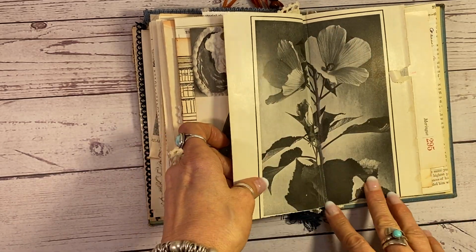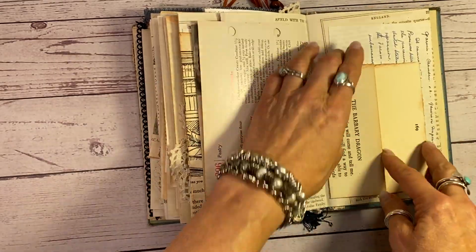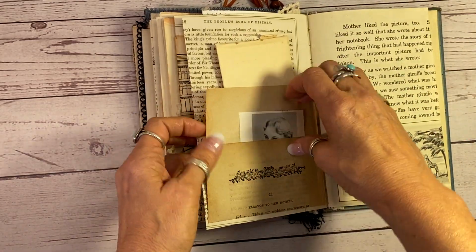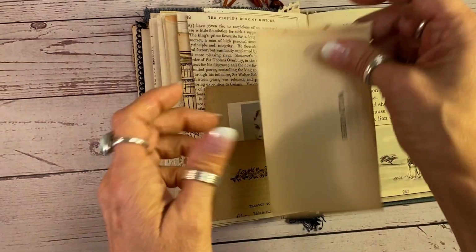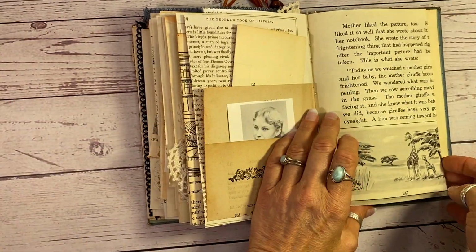Beautiful early 1900s botanical plate there. This is a little window pane peekaboo journaling spot here, and another handwritten research page there. And then this is from 1951 from a yearbook, Rochester. And then this is a page from this book, Wild Geese, that's blank on both sides. You can do lots of journaling on there.